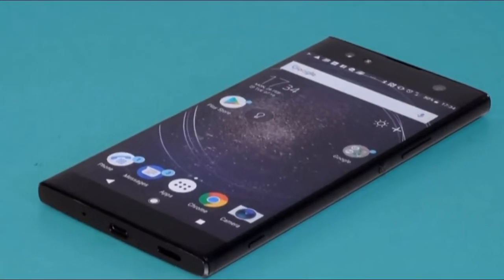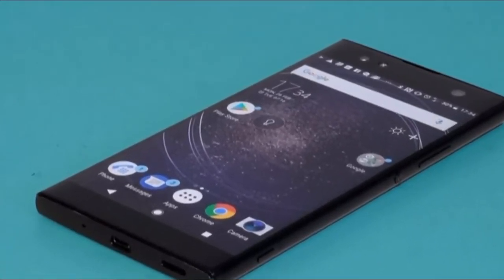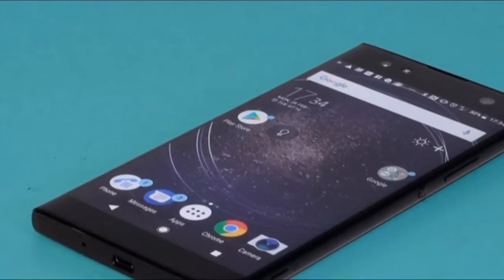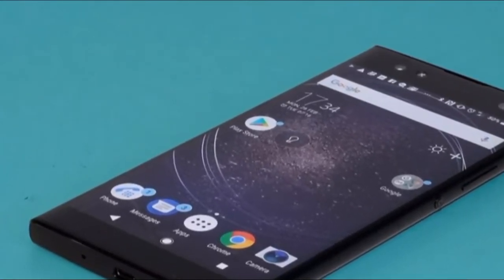The Sony Xperia XA2 Ultra went on sale in February, but for now it's not widely available, with Amazon the only major retailer with obvious stock of the handset. We expect more retailers to pick up the phone very soon though, so watch this space.